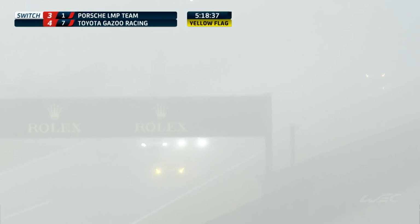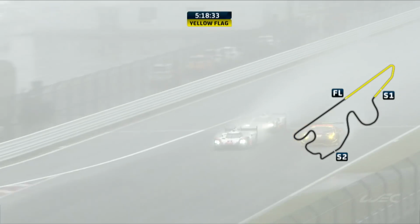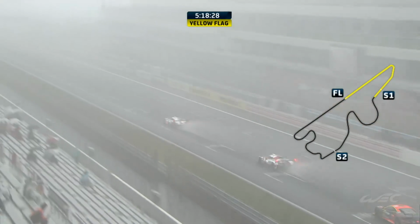Onto the straight once more, pick a headlight. There is the Porsche on the left of the picture, and just behind the Toyota has to tuck in this time. He's down to 4th.